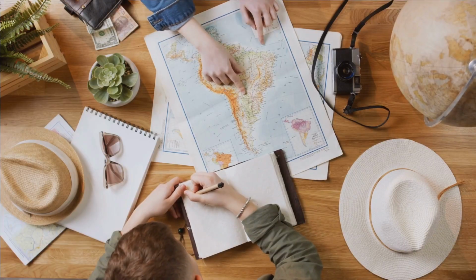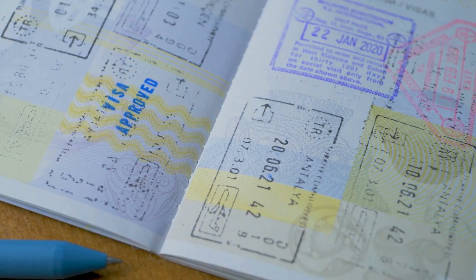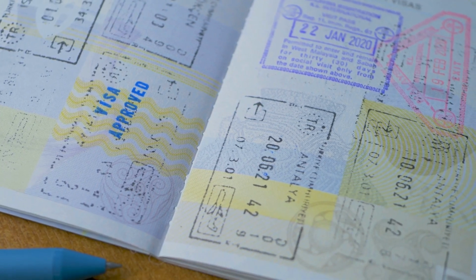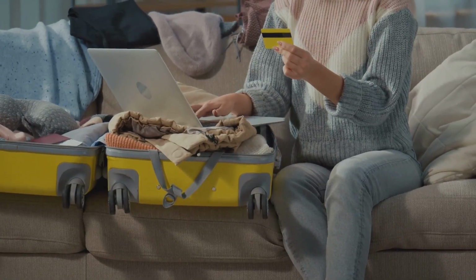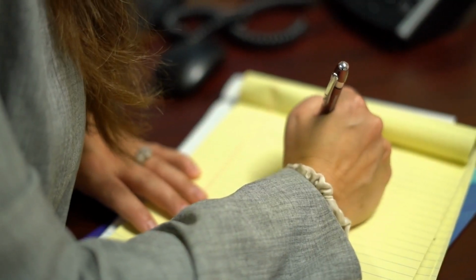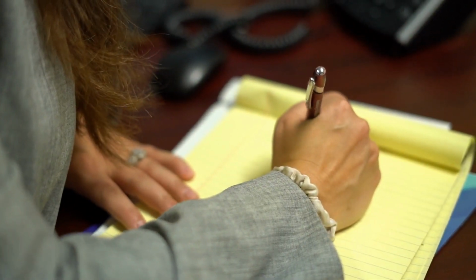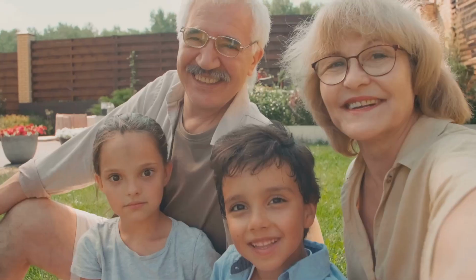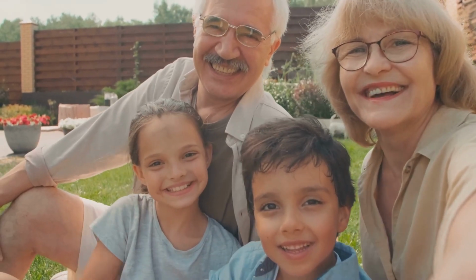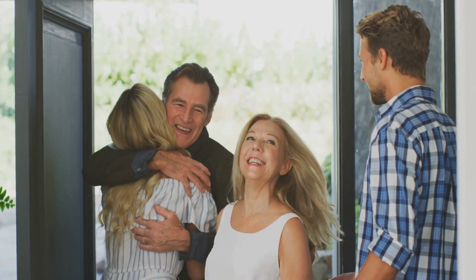Flexibility is king. Private visas come in single entry, double entry, and, for the pros out there, multiple entry visas for up to 1 year. Choose what works for your plans and don't settle for less. Here's the full list of who counts as a close relative: spouses, parents, siblings, kids, even grandparents and grandkids. This broad definition is your gateway to bringing loved ones closer.